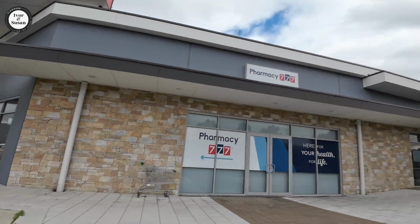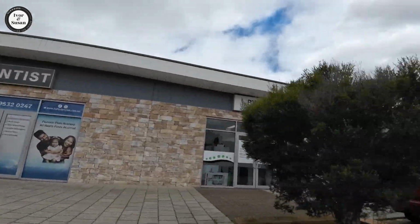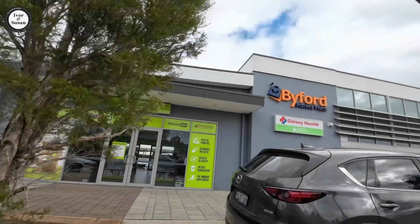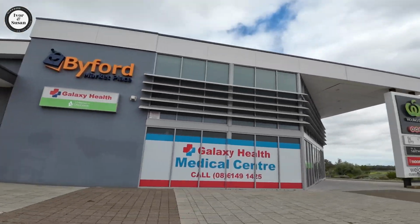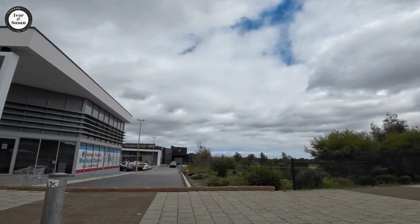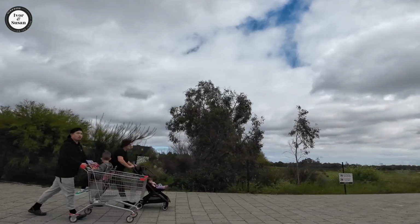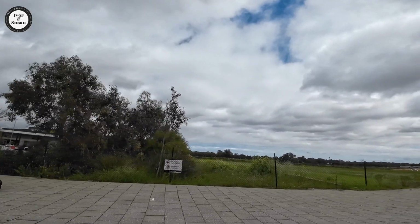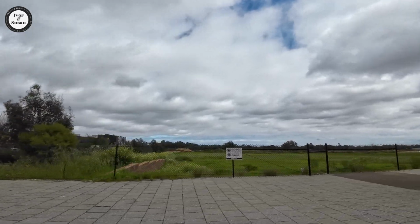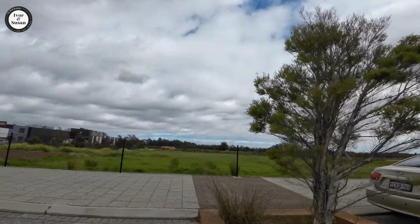But this Byford Village over here, this looks quite a decent shopping centre. It's got Coles over there. It's got Woolworths over here on this side. And a lot of specialty shops in there also. And then there's a lot of vacant land across there also on your left there. Looks like a new estate there because I can see a lot of new houses going up in there.